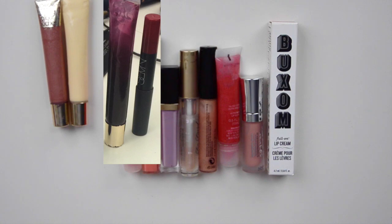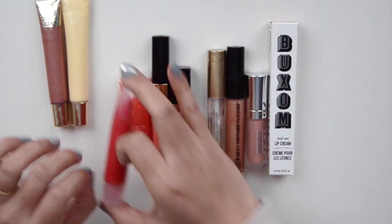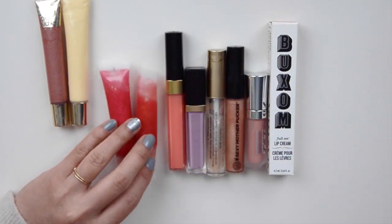It almost feels like a tinted lip oil. Yeah, I remember loving the product. If they still make that product, I will run out and buy it again. Anyways, that's 2 gloss out of our way.